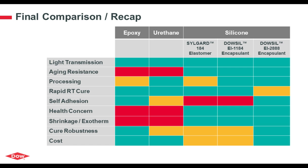Regarding the processing, we see also that there is a big change for this new EI-2888, as this new material is presented with a mixing ratio of 1:1, so really easy to use. And Julien mentioned it as well. It is very difficult to degas this material, even without any applied vacuum on the module. Rapid room temperature cure, you see that we have some limitations, especially regarding the addition cure of the previous silicone encapsulant versions. It takes a bit more time, but pros and cons have to be considered for each application.